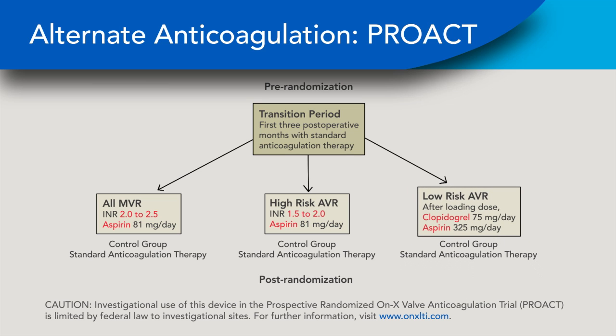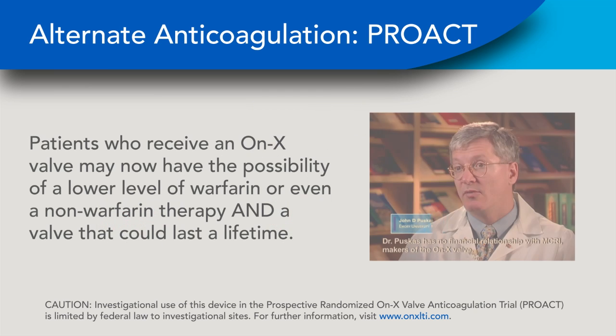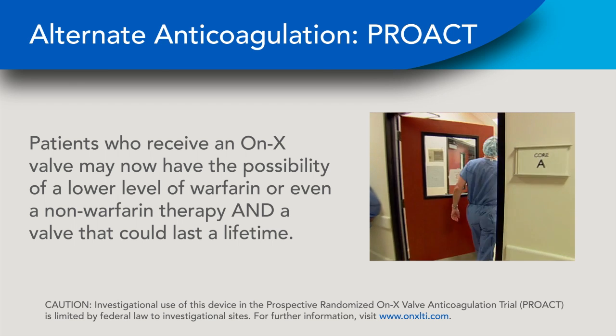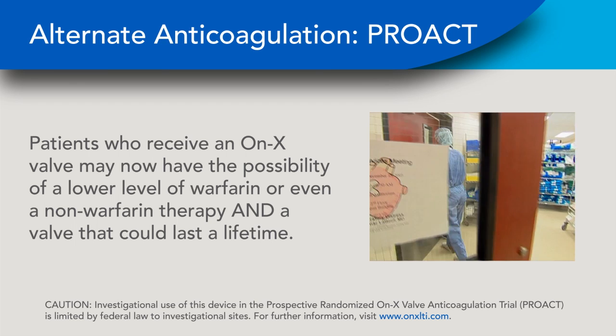The results of this unique trial will be available in the near future, meaning the possibility of a lower level of warfarin or even a non-warfarin therapy for a valve that can last a lifetime. This is an important trial, because it'll be the first FDA trial to explore lower anticoagulation with mechanical heart valves.